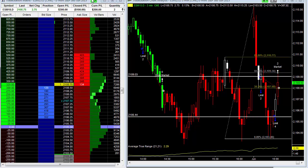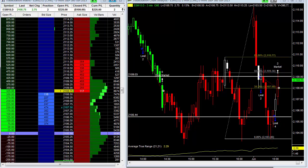I got 2 left only. So again, we bought 2 here, and then we bought 2 down in here, anticipating exactly what we're seeing right in here. So I had 4. I was long 2 here and 2 right in here. Took 2 off right in here, lost a little bit, right? So we're down $100 officially.